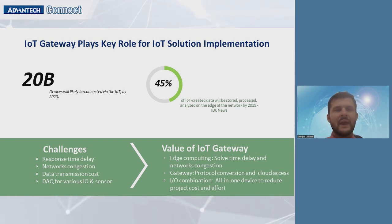The modern IoT gateway plays a key role in IoT solution implementation. It opens up some challenges, and you could improve with it. Advantech IoT gateways give you not only a solution for time delay and network congestion issues, but also provide your field devices protocol conversion and cloud access capabilities. In addition, with various input-output combinations, you could reduce project cost and effort with all-in-one devices, which Advantech also provides.